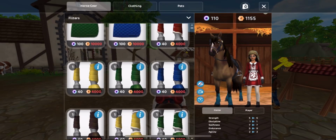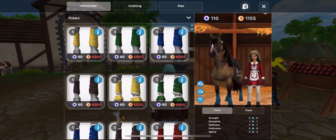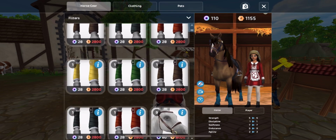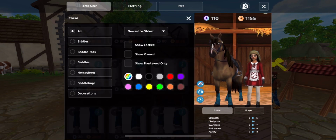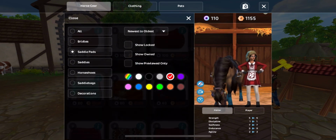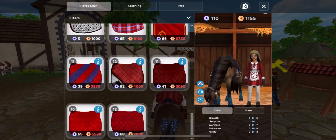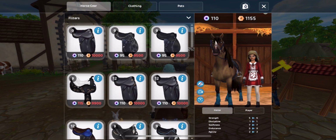Here we are tack shopping for new stuff for Ranger. I'm not finding anything here that he likes, I don't think so. There's nothing here that would actually go on him. Let's go into saddle pads and make him red. Okay, there's nothing down here. Don't really see anything here, so let's go into saddles and make a black pad.